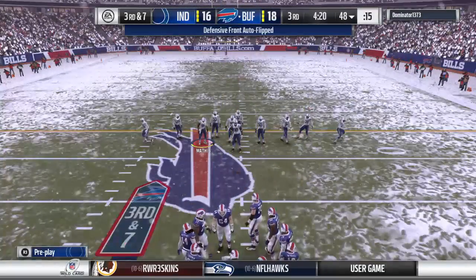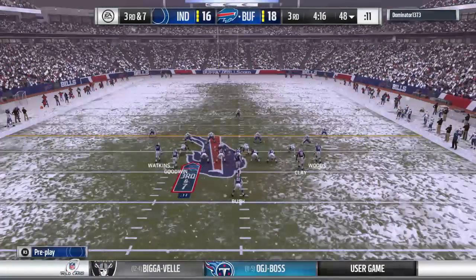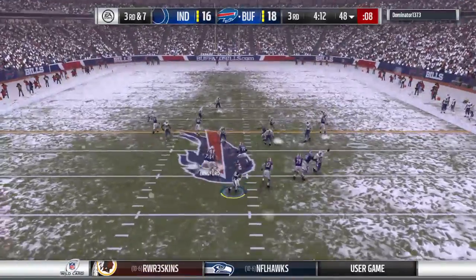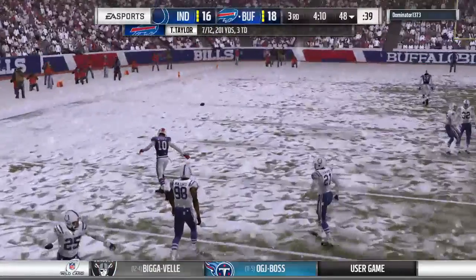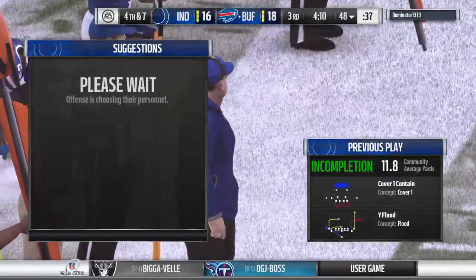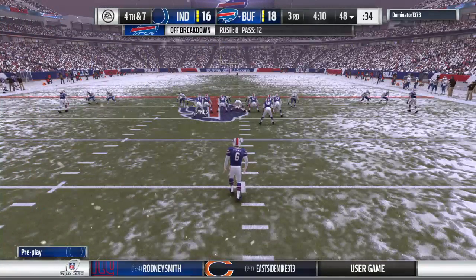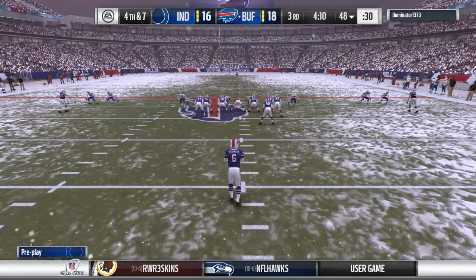7 yards remain now on 3rd down. Here's Taylor, and this is going to be incomplete. Robert Woods, the intended receiver that time. And that brings up 4th down. Here's Colton Schmidt now as he's on to punt for Buffalo.